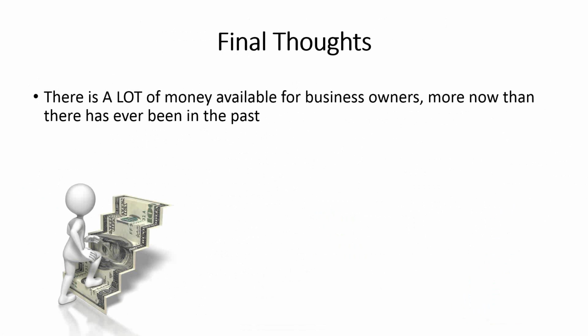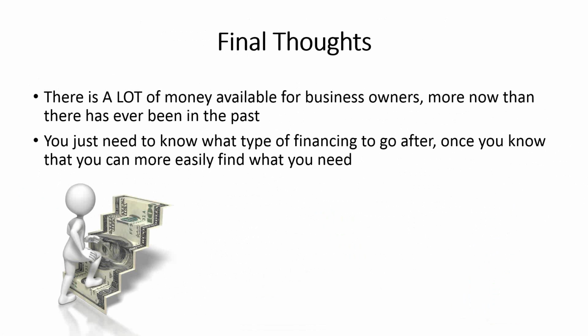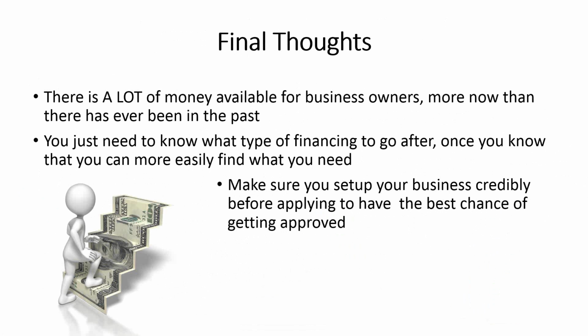So, final thoughts. Look, there's a lot of money available out there for business owners, more now than there's ever been in the past. You just need to know what type of financing to go after. Once you have an idea of whether you want to go for collateral-based lending, cash flow-based lending, or credit-based lending, then you stand a good chance of getting approved, versus bank-type lending, which you don't stand a good chance of getting approved for.